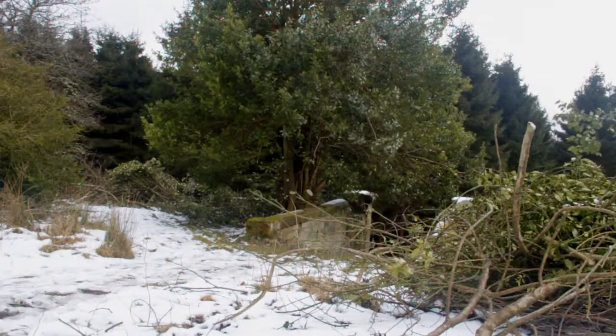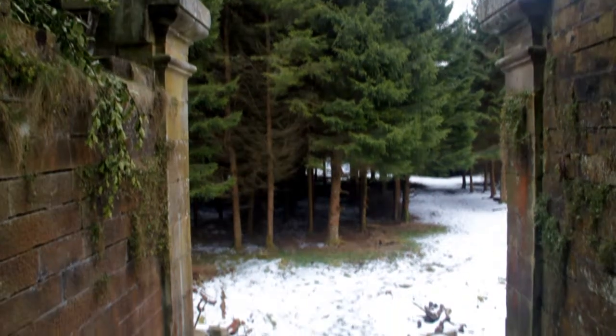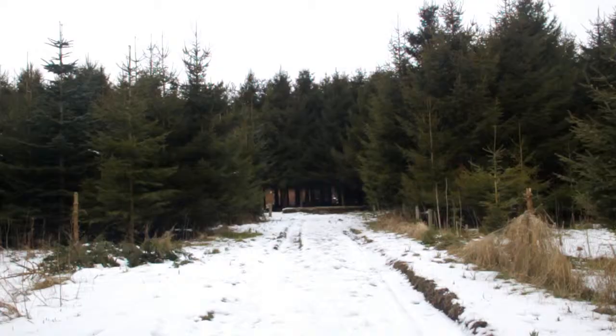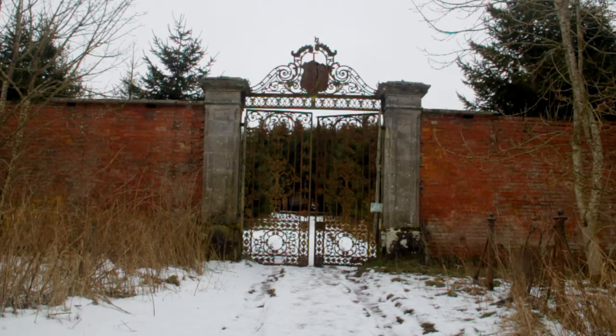We climbed over trees and under trees to get down this stair, and it was the most extraordinary experience because we had to pick our way through everything. It was before any work had started, and then we got down to the garden, and it's just a forest. And then at the far end of the garden there's these wonderful gates, and you can get an idea of what was intended.